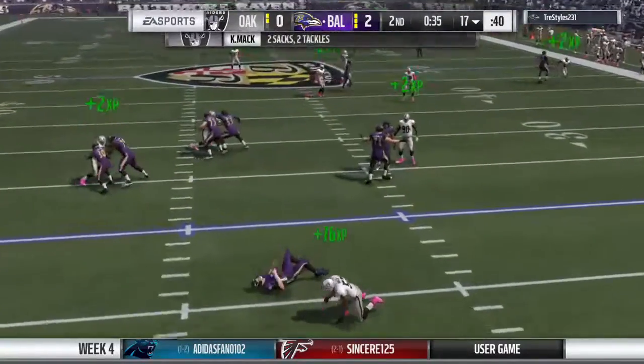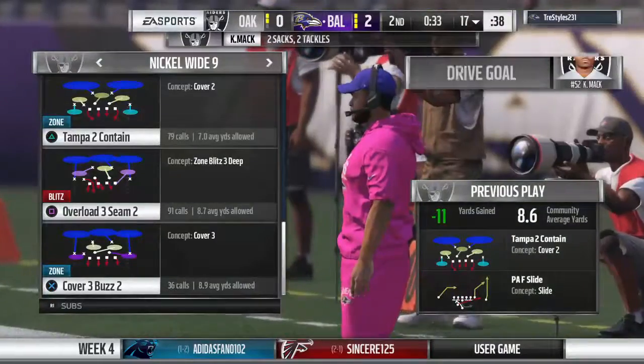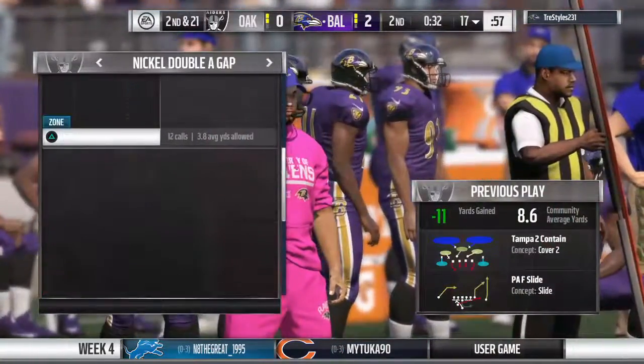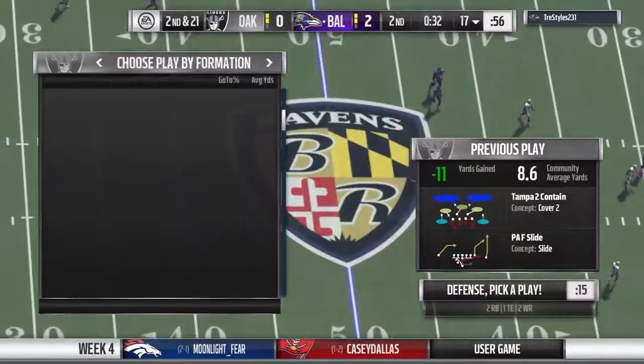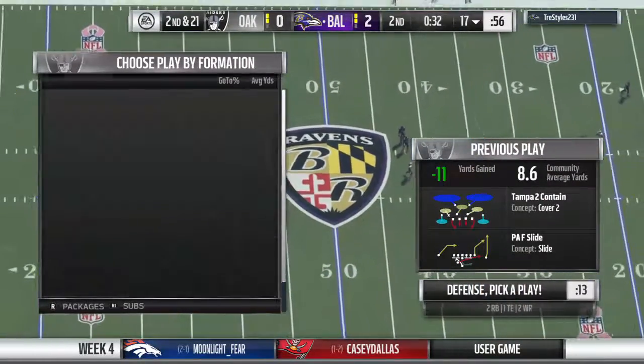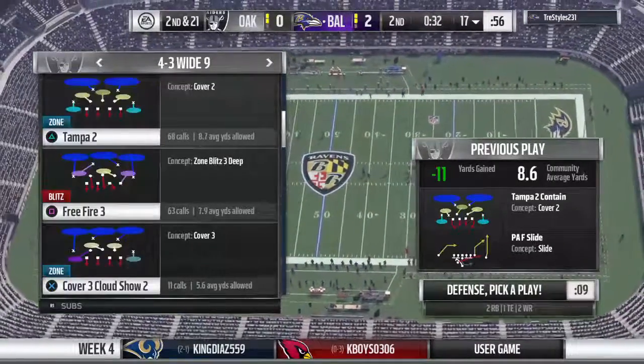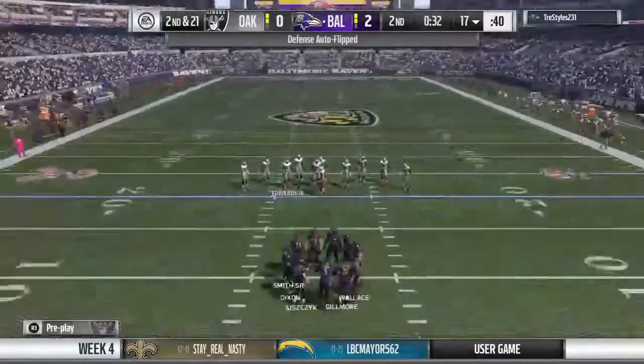Nowhere to escape, and he goes down. Khalil Mack in there to pick up his 2nd sack now of the afternoon. Now hold everything here. We're going to get a timeout by the offense. It's just their first, so they'll have 2 remaining here before we get to halftime.